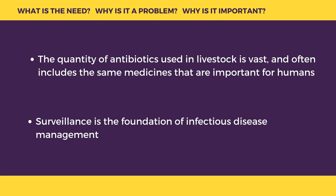What did we think about the need? The quantity of antibiotics used in livestock is vast and often includes the same medicines that are important for humans. So what it means is that in livestock they're using the same medication that we are given. And surveillance is the foundation of infectious disease management. So by looking at how many antibiotics are used in livestock, we can manage those diseases and we can manage the antimicrobial resistance.